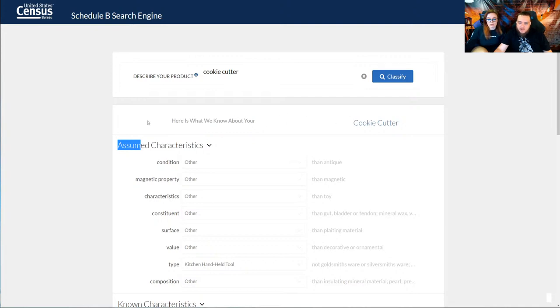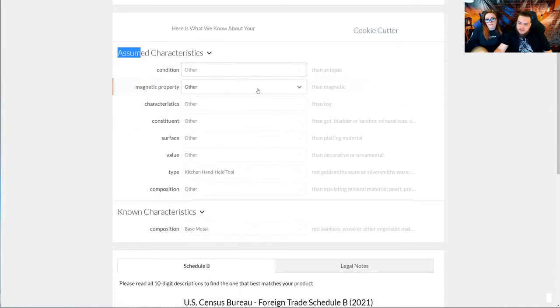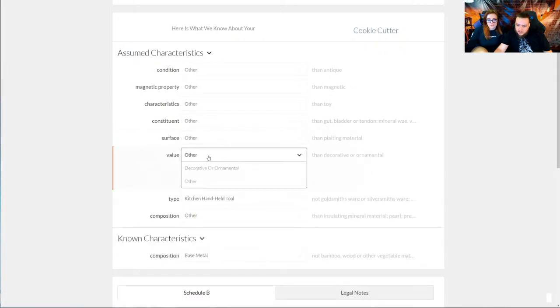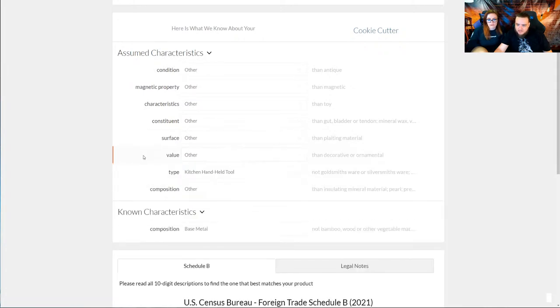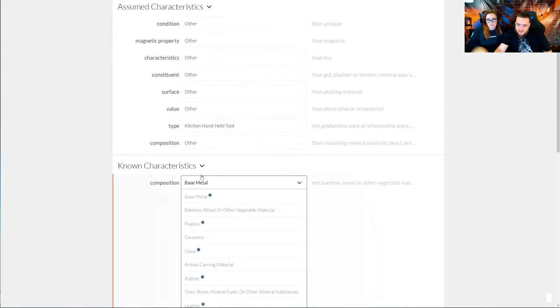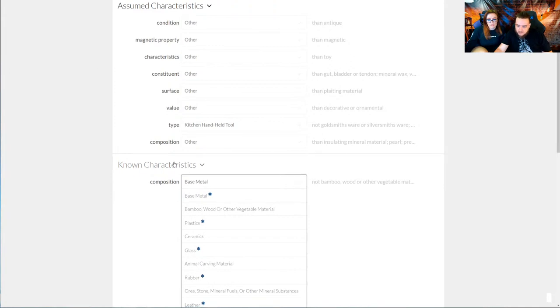Here's what we know about your cookie cutter. Not magnetic, not toy. Surface? No. Plating material? Nope. Value. Decorative or ornamental? No. Kitchen handheld tool. Composition. It's not going to be made out of any of those things. What is polymer? Polymer? Plastics.